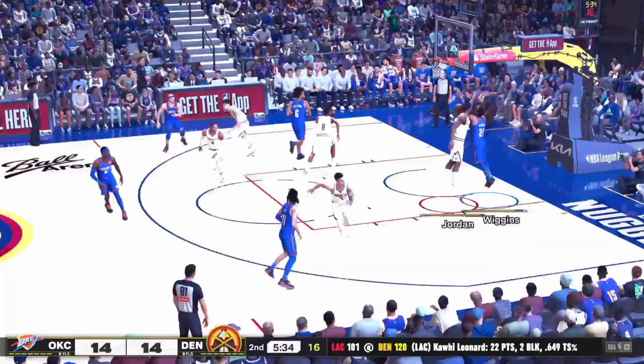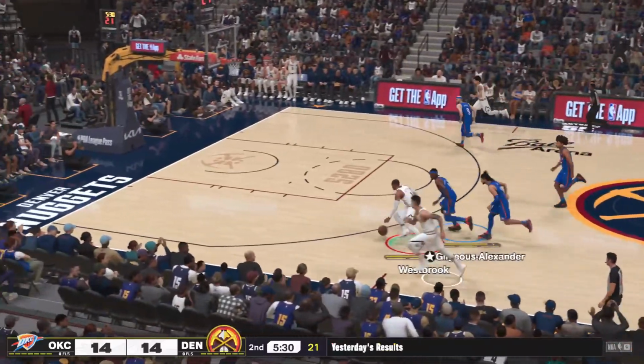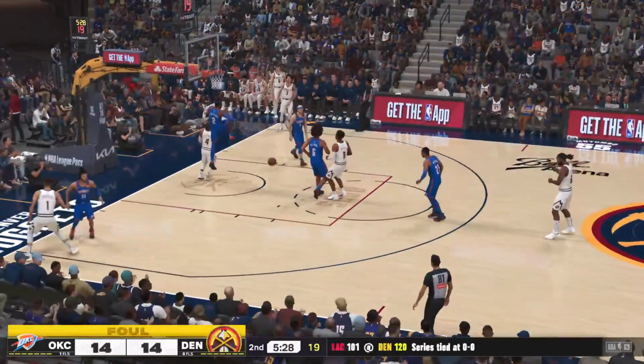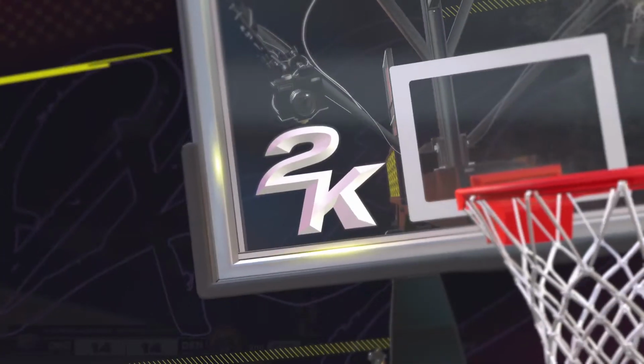Wiggins drives in. And it's blocked by Jordan. Hey, you know he's around, and that's what he does. DeAndre Jordan throwing that shot out of there. And that'll be 2 free throws coming up. Officials on the call with the foul.